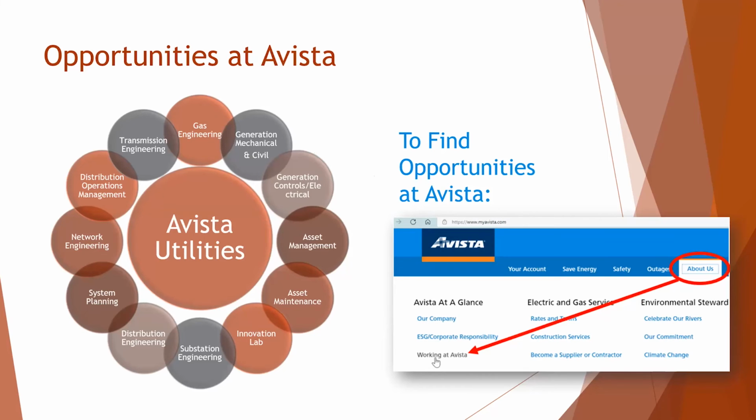So where can you find opportunities at Avista? One way, you can go to Avista's website, myavista.com, and click on About Us tab. And then from there, you can navigate to Working at Avista. And then it should bring you to a site that allows you to search for careers.